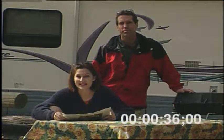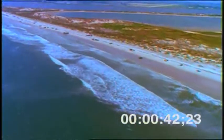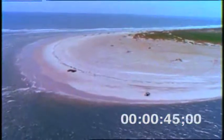the Kingsley Plantation. Shall we? I'd love to. Though Jacksonville is a modern city today, it started out as a tiny settlement on a narrow bend of the St. Johns River.